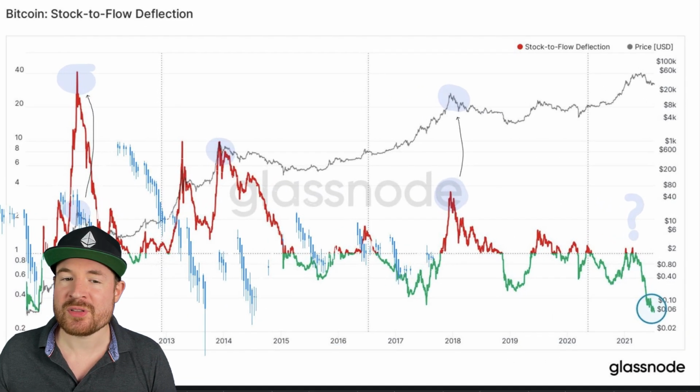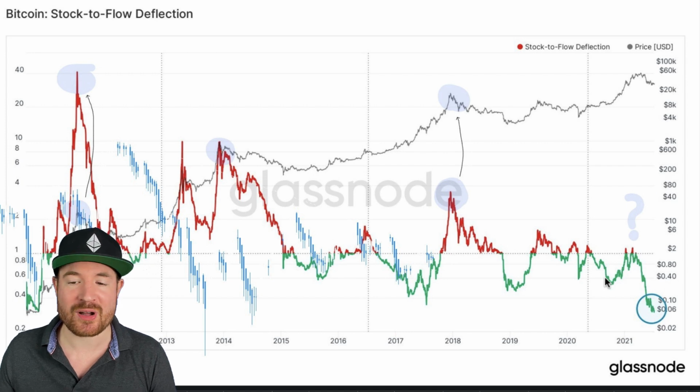So let's move over to the stock to flow, and specifically this, the stock to flow deflection, meaning how far this is deviating from the stock to flow model.